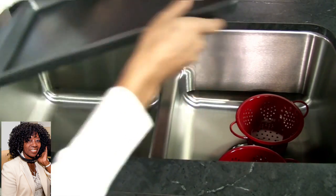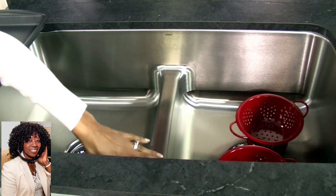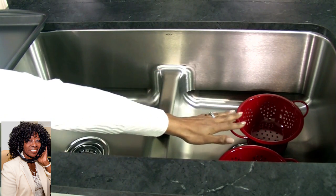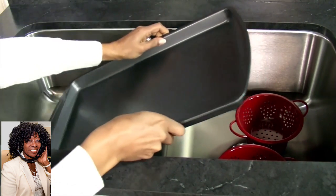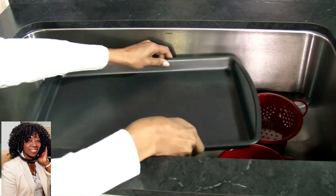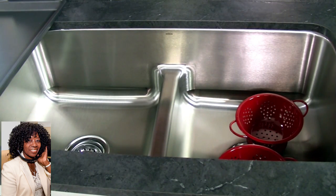The sink itself is called the low profile divide. Valder, I don't know if you've ever seen this before. Have you seen this where the divider in the middle is lower? No, I haven't. It's so great. You have the organization where things are separate, but you can also wash your huge pots and pans, your baking sheets, and your cutting boards, which are very difficult when you have that high divider in the middle. So I love that sink.